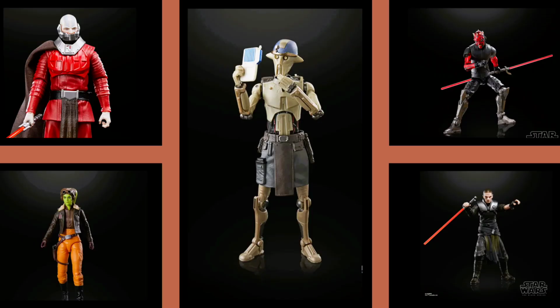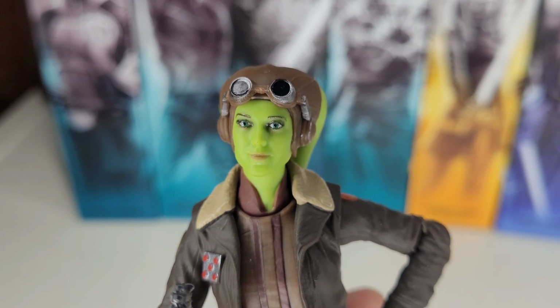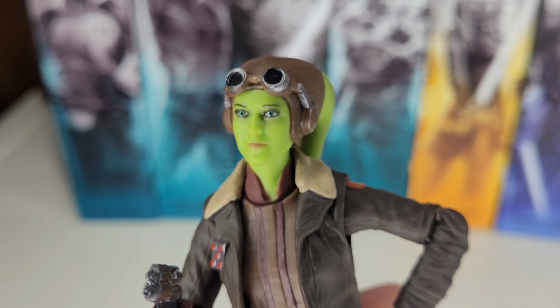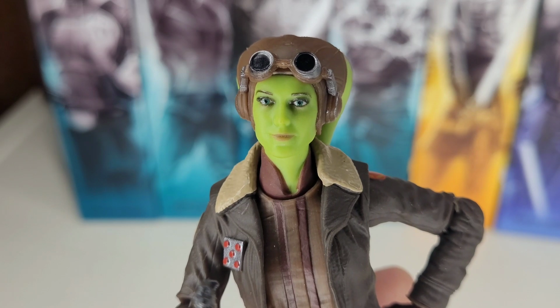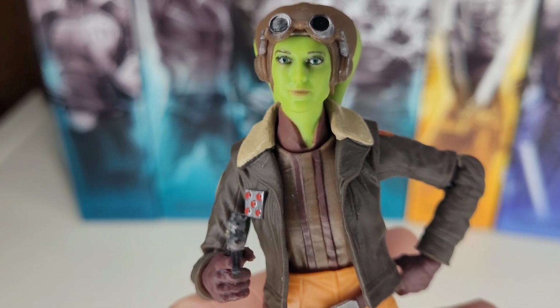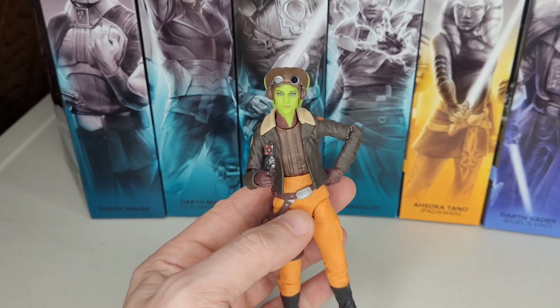And last but certainly not least is General Hera Syndulla. Yeah, from Ahsoka. Maybe the best female face print in Black Series for 2023. Shout out to Mara Jade on that face sculpt, but the rest of her was a mess. 90s rehash. Almost made my worst list, but check it out. The likeness of Mary Elizabeth Winstead is uncanny. The rest of her, it's like it doesn't even matter just because of how good the face scan is.